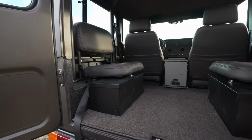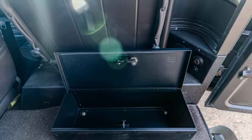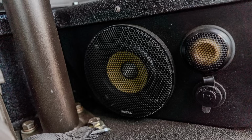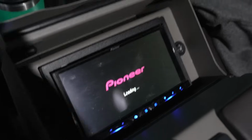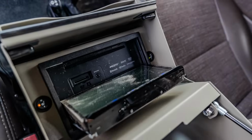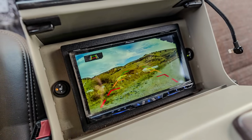And we did the 2 quantity Icon locking gun rated storage boxes, which work out really nice with the jump seats, because then when you fold the jump seats to the down position, they pretty much cover those lock boxes. We have our elevated audio system with reverse camera, satellite, Bluetooth, tetherless CarPlay, all the options, Focal K2 speakers with separates and hidden amplifier and bass. Other bonus features in the interior include the front seat carbon fiber 2-stage heated seats, quite nice to have.